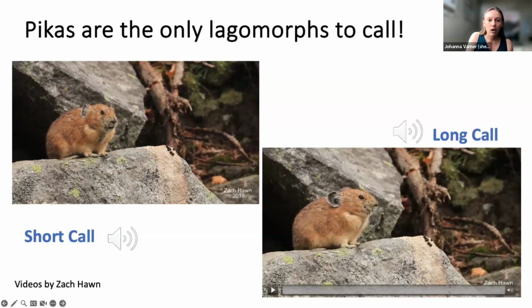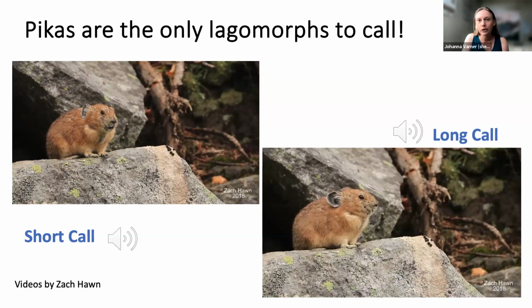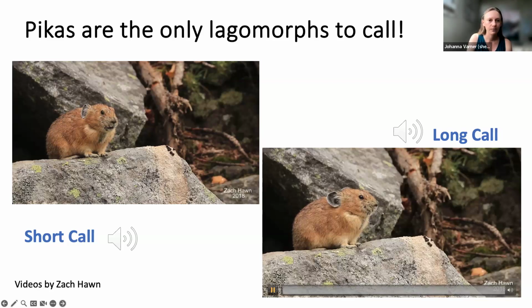But they also make a long call vocalization, which is typically only made by males, although sometimes late in the season, both males and females will make a long call. And I want to point out, as I played this video, one of the things that is a defining feature of a long call, if you can't actually see the animal calling, is that they are these short sort of trill notes. And then you'll hear that the call actually slows down. And then towards the end, the pika will make these sort of descending notes, like it just kind of got tired and gave up. And so those are features that can help you determine a long call and distinguish it from other animals.